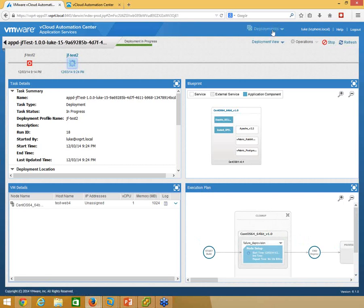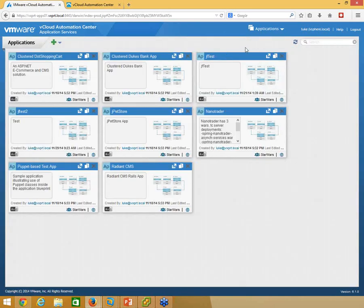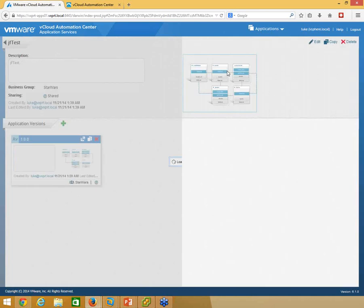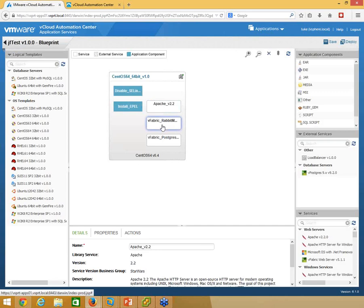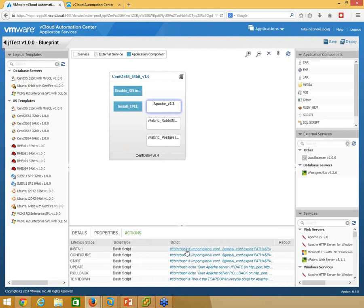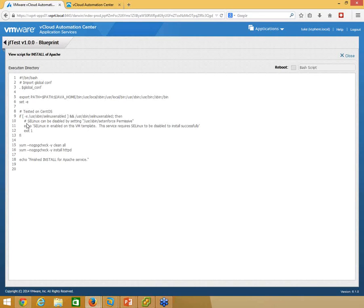You know what, actually, while this is still failing, we skipped a couple of the demo pieces, but I can kind of show you the application blueprint a bit more closely. So these three components here, when I was building it, were all services that already existed. You can see exactly what it's going to do. So if you were trying to do maybe an older version or a newer version of one of these predefined services, you can come in here and look at the scripts to see what it's actually doing in the background.